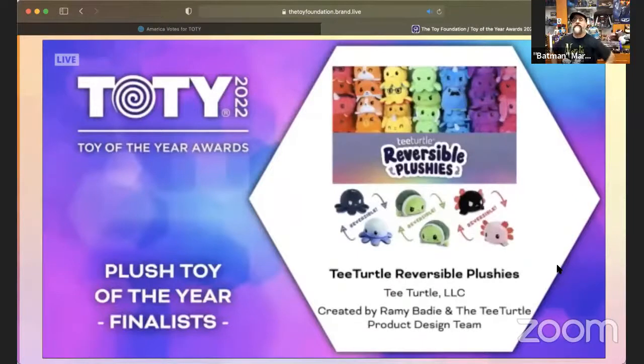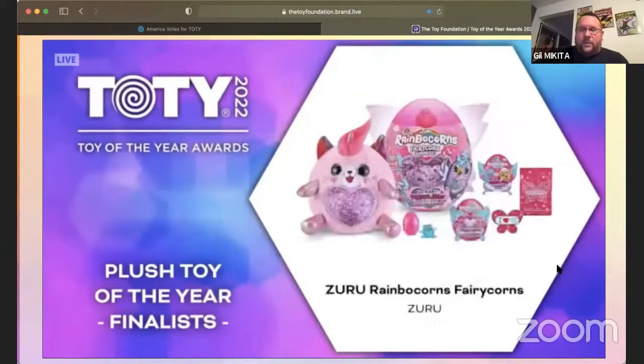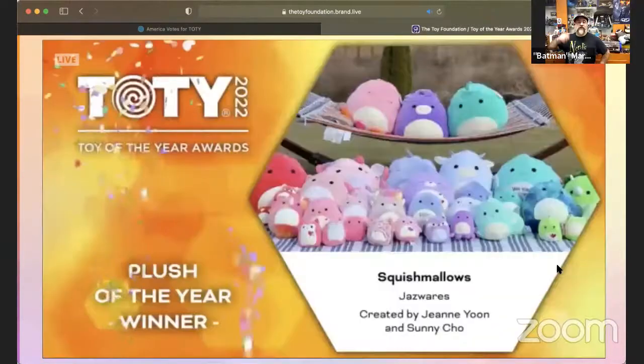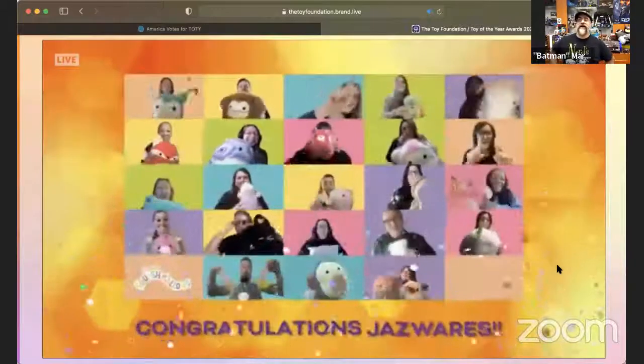Reversible Plushies by Rob, Turtle Ella. What do you think? Squishmallows. Yeah, I think Squishmallows are gonna take it. Rainbow Fairy Corns by Zuru. My vote's for Yoda, but I think Squishmallows has got it. And the winner is... Here we go. It was Grogu. There it is. Oh, wow, Squishmallows. Yeah, there you go.